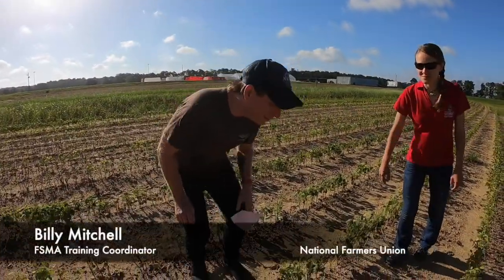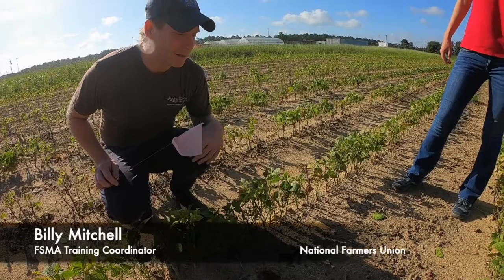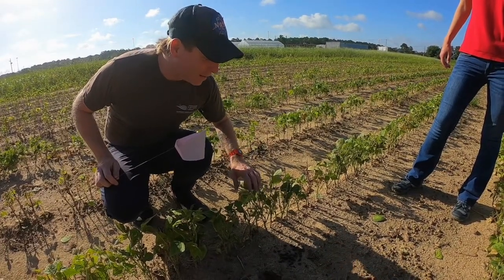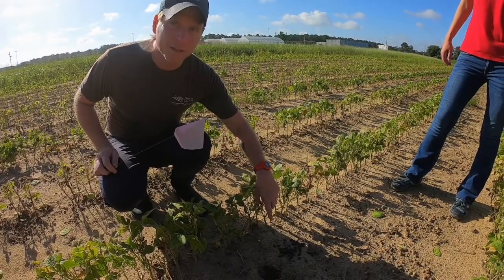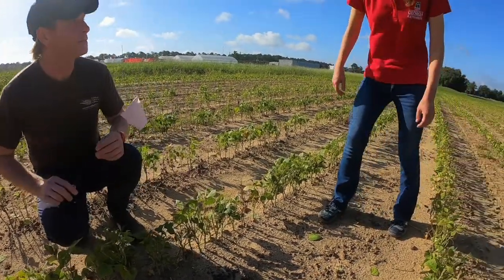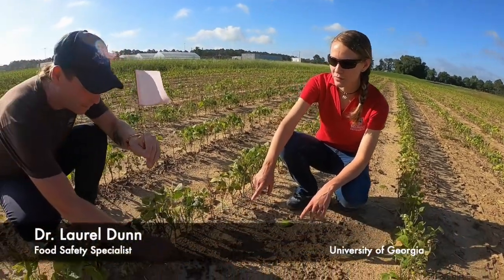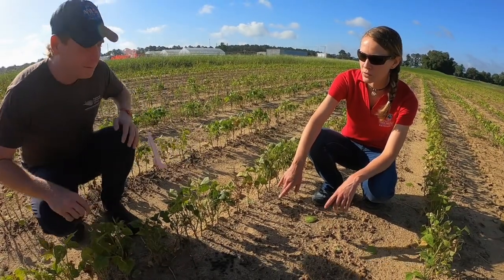So we've seen multiple signs of animal intrusion, the tracks that we noticed during our pre-harvest risk assessment, that the deer have already gotten into the crop and they've bit away at some of the leaves. And then we also have the deer droppings right here. So what we need to do in this scenario is flag this area so that the harvest crew doesn't come along or the contamination doesn't get an opportunity to spread.